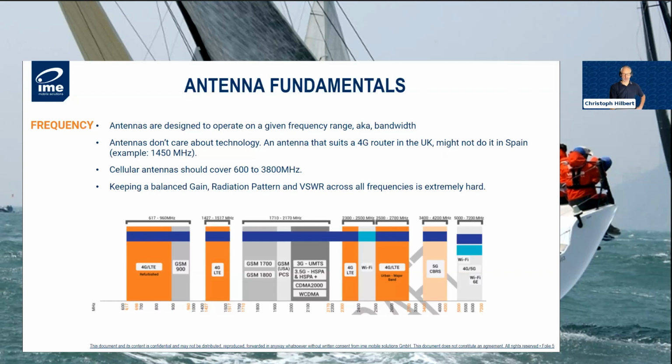This is very interesting. What I understand is that there are different frequencies in different countries depending on the networks. So it's good to have an antenna that covers a wide range of frequencies, so you're safe for the future. Is that what I understand?